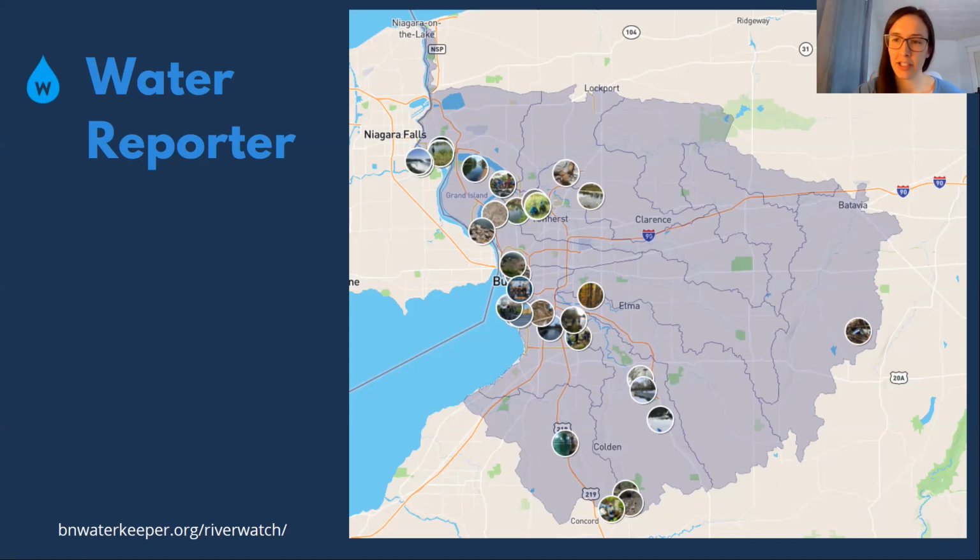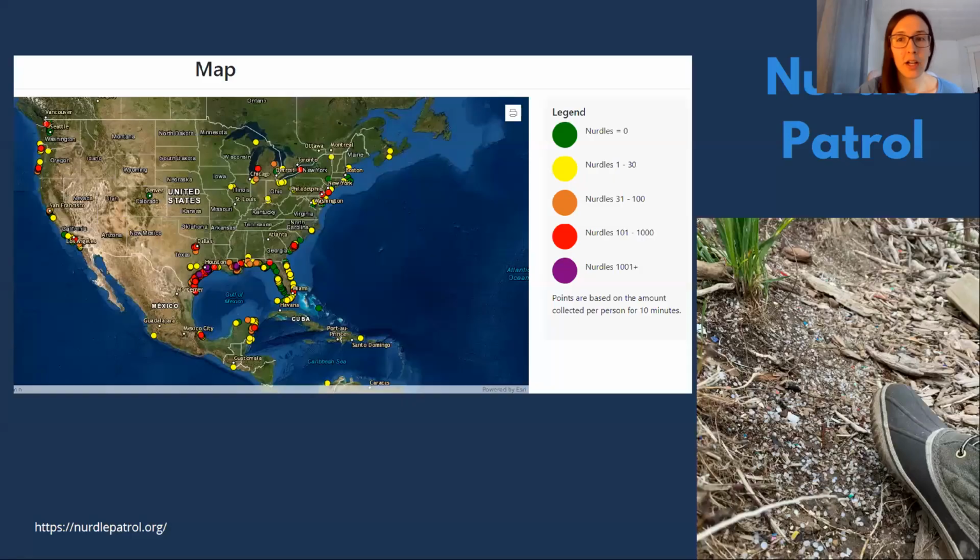So this is an extension of eyes and ears out in our watershed, showing us what's going on during different times of the year. We've seen some really cool wildlife sightings, some pollution issues, harmful algal blooms, and ways folks are recreating and using the water. So we do a little training for our volunteers that are interested in learning to use this app. We also have volunteers participate in Nurdle Patrol, which is a nationwide citizen science project.